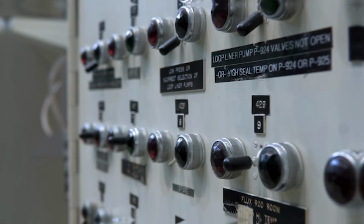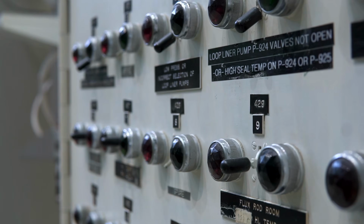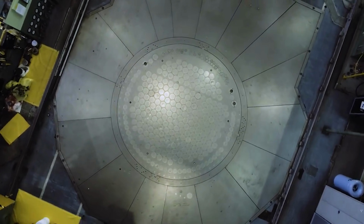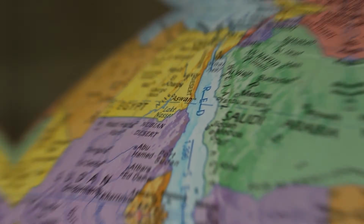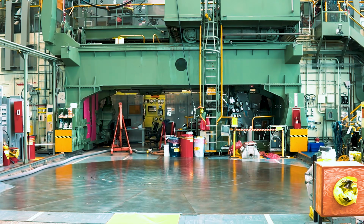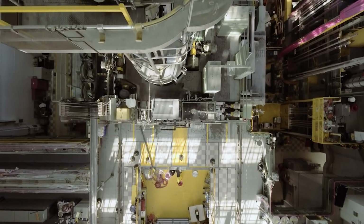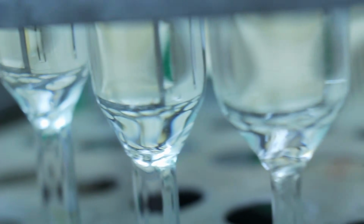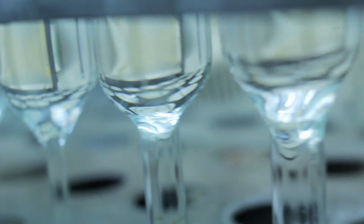When operating, this reactor generated enough radioisotopes to treat and diagnose over 20 million people across 80 different countries every single year that it operated. Yeah, that's incredible. Now, it was such a valuable resource to the world that in the year 2007, when the reactor was unexpectedly shut down for maintenance and upgrades, it resulted in a worldwide shortage of medical radioisotopes.